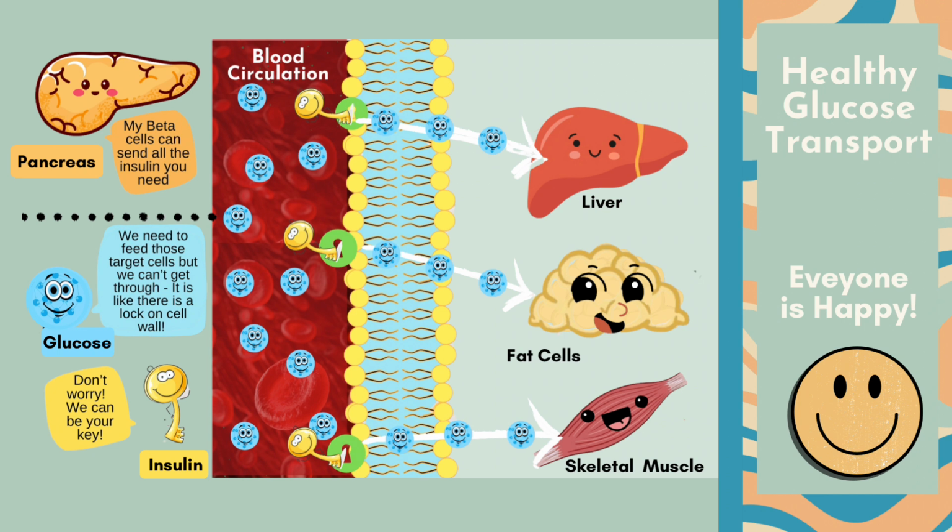And on this page, you can see that our little insulin guy has actually turned into a key. He's no longer just a little smiley guy. You can see that the key is on there. And there are these little representative areas of where the glucose is able to get through that system. And you can see these little green locks. So this is essentially a very simplified version of it, but this is essentially what has to happen.